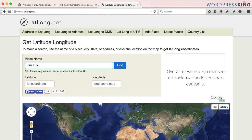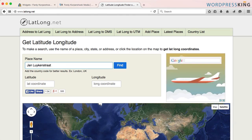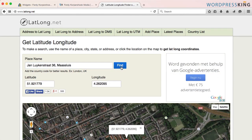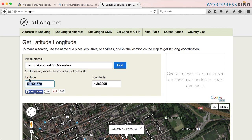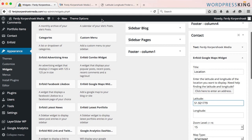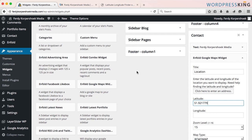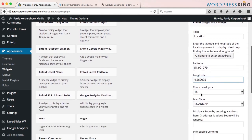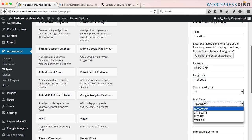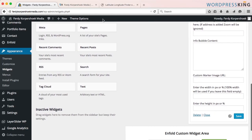Jan Lijken Street 36 in Maassluis. Find. Here's the latitude. I copy this. And the longitude. I paste. I copy and paste. The zoom level is now 13. I see 15. I see a roadmap, I can choose for satellite. And I can save this.